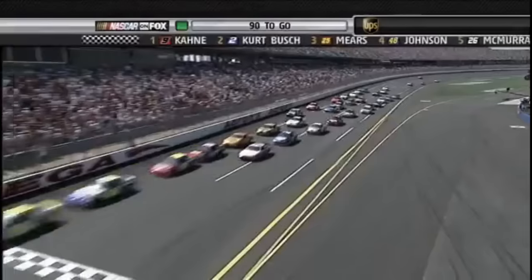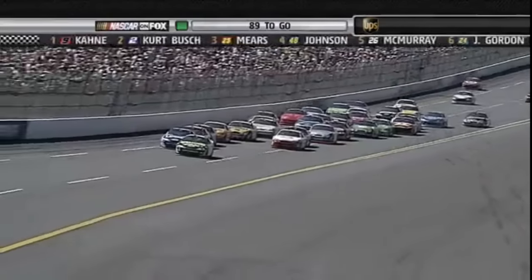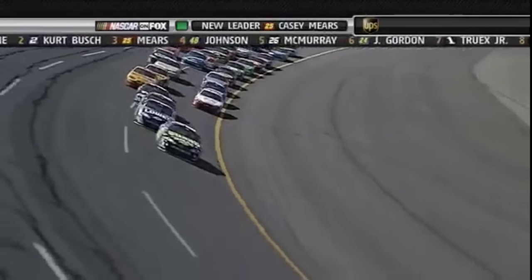With Johnson and Gordon behind him, then Denny Hamlin, and then Ryan Newman. And that yellow Kodak car coming up to 5th place.